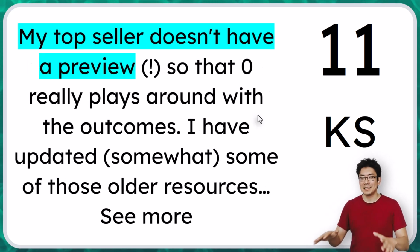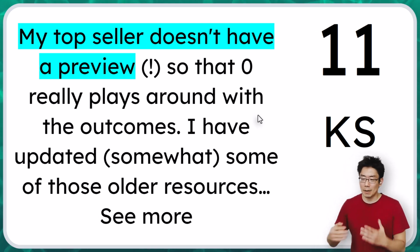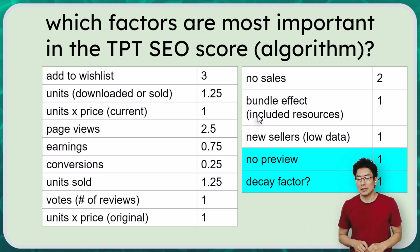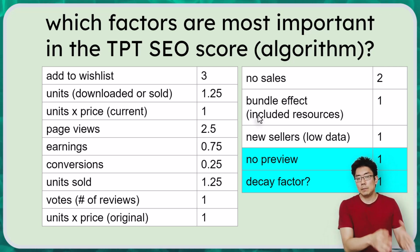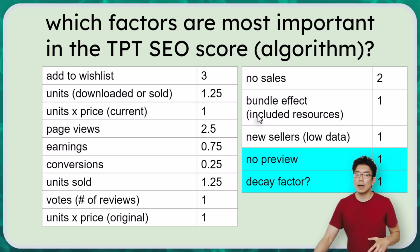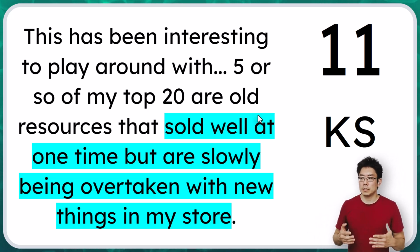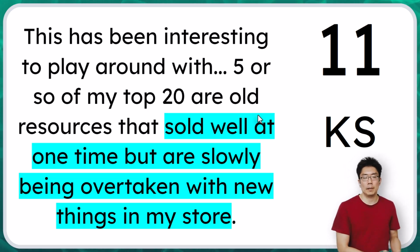My top seller doesn't have a preview, so that 0 really plays around with the outcomes. I have updated somewhat some of those older resources, and so I thought this was interesting." I wrote this down, that having no preview doesn't prevent you from showing up at the top of your search page. It might prevent you from showing up at the top of TPT Search, because TPT Search might have a rule that says if you don't have a preview, hide this resource. KS, I wonder if you're describing a decay factor, because you wrote here that you had some resources, those older resources, sold well at one time, but they're slowly dropping in sales.